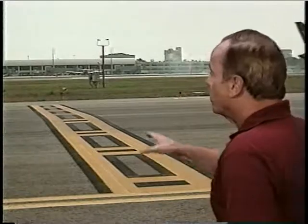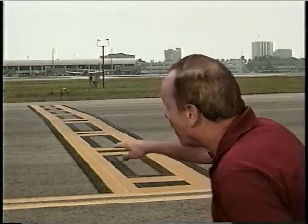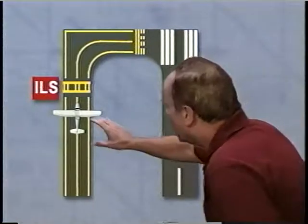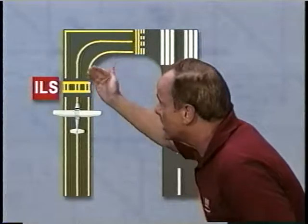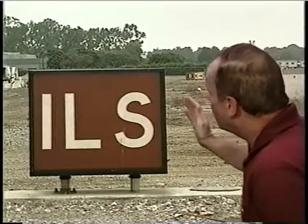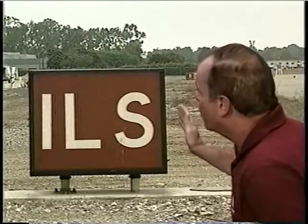The ILS critical area is shown with markings right on the pavement that look kind of like a ladder or maybe a railroad track with some of the rungs missing. So, when you are told to hold short of the ILS critical area, you should hold short of that line, and to help you know where that line is, you will see the letters ILS. Those letters are one more indication of just exactly where you're supposed to hold short.